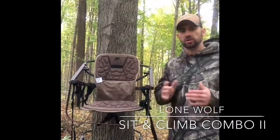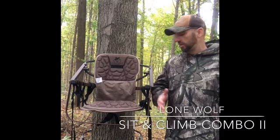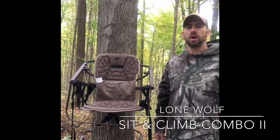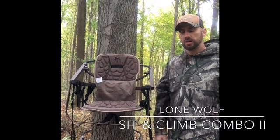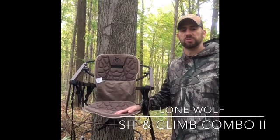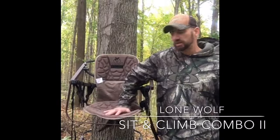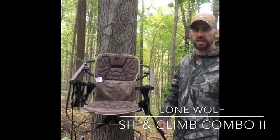Another feature that I look for is comfort. What's the seat like? I don't want a hard rigid seat. I want something that kind of contours to my body, something I can sit in all day as I hunt all day long during the peak time of the year. And with this seat right here, it's a two-panel contoured foam seat pad. So you can sit in it all day, plenty of comfort. Like I said, it contours to your body. Just another great feature of the stand.